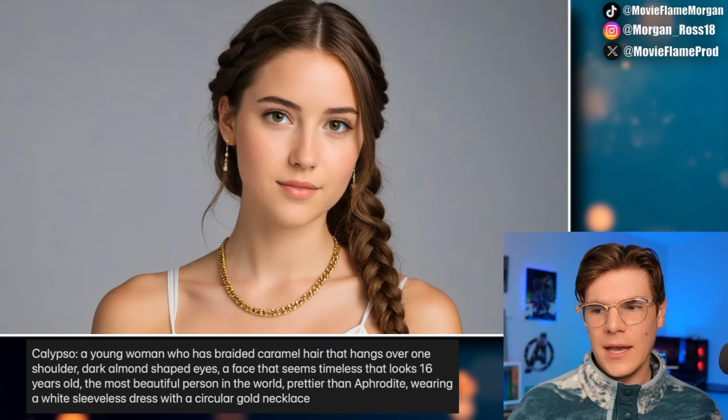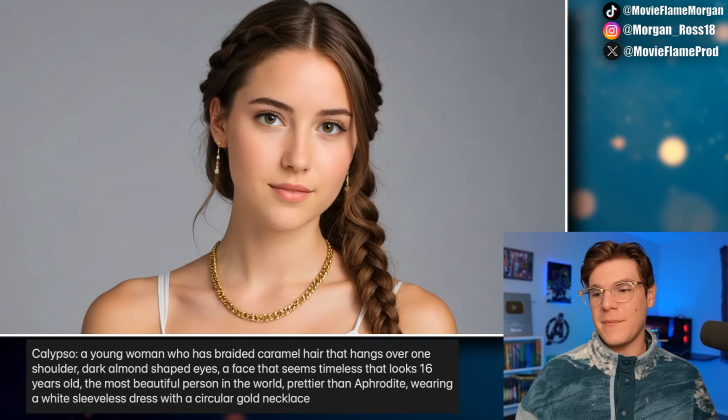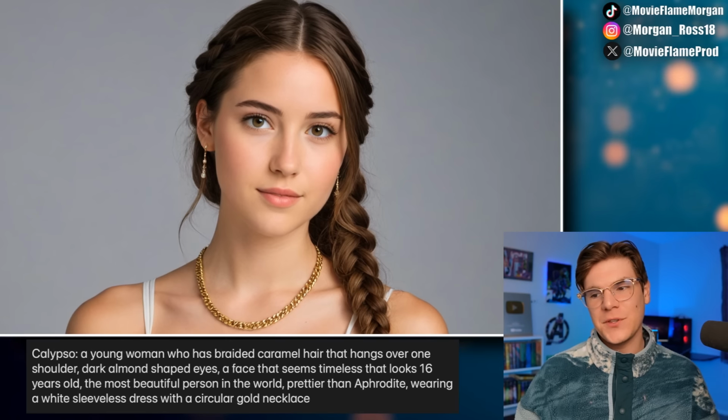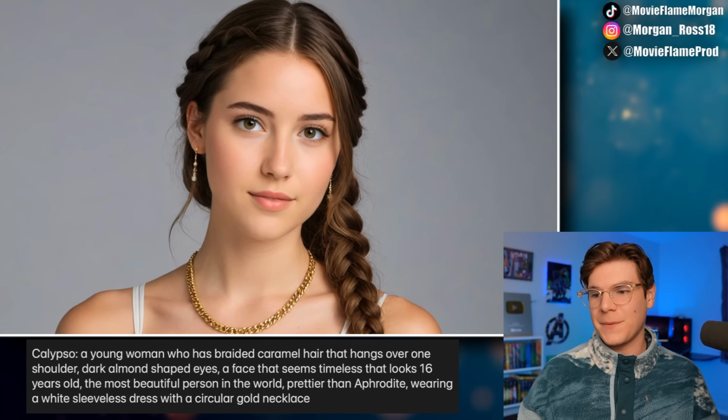I think honestly, this one might be the best one so far. I think it is even better than the Percy one. It looks more natural. Some of the other ones, you could tell it was AI, but this one, if you saw this photo, you'd be like, yeah, that might be a real picture. That might be a real person.